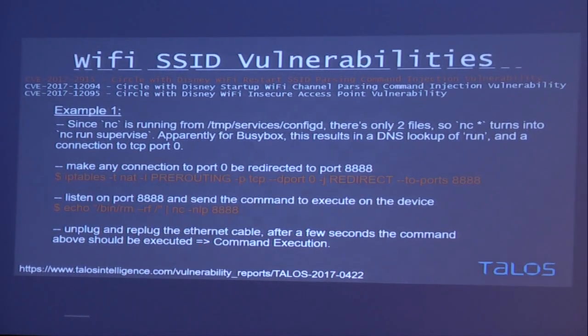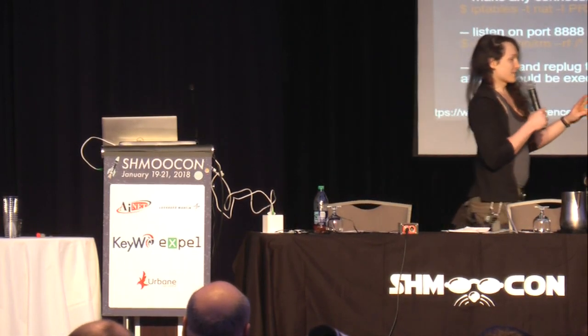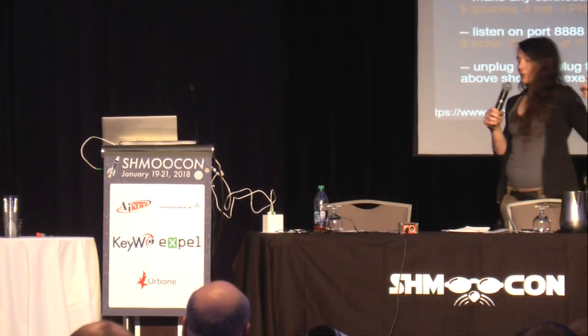Claudio, my bestie, was like, hey, Lilith, how can we get command injection with 6 bytes? Or how can we get a reverse shell with 6 bytes? And I'm like, dude, I don't know. You got this. So what he ended up coming up with was nc star. With BusyBox Netcat, for some reason, if it can't resolve the second parameter, maybe it does something like getaddrinfo, it goes IP and then port, right? So it would do a lookup of the first word, essentially. And due to the folder that the service was running in that we were command injecting into, there are only 2 files. One was named, I think, run, and the other was named something like supervise.